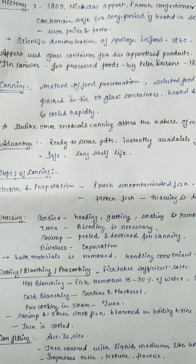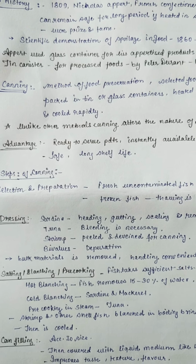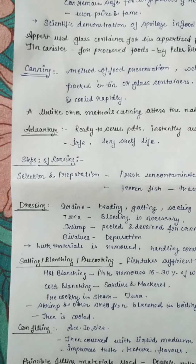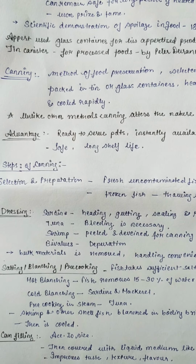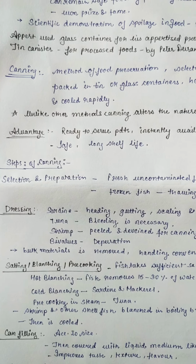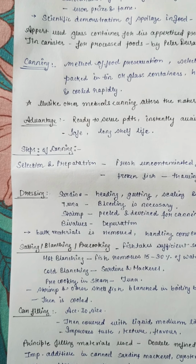Advantages of canning: these are ready-to-serve products, instantly available for consumption, and it is safe and has a long shelf life. Now, how do we do canning? There are some steps of canning.